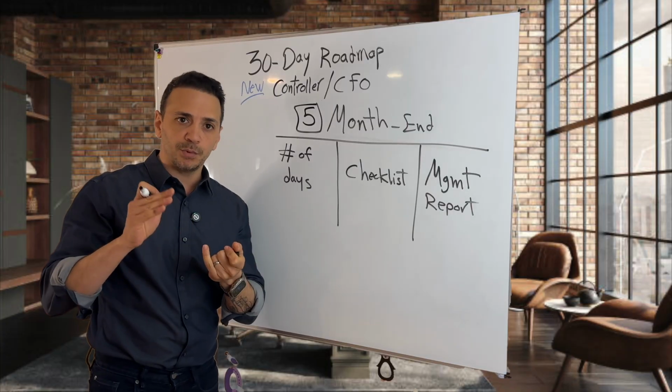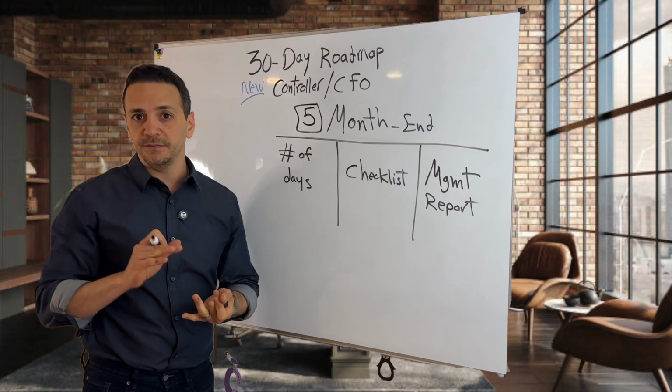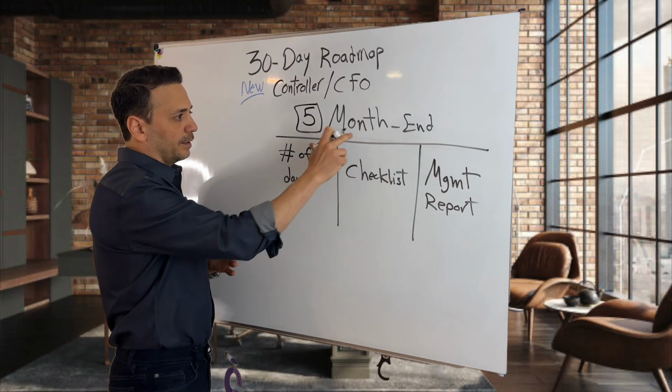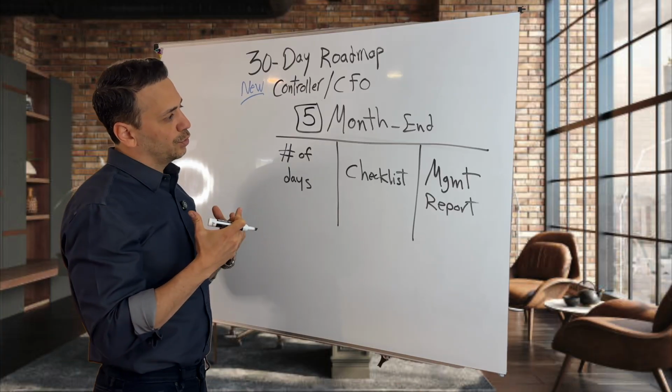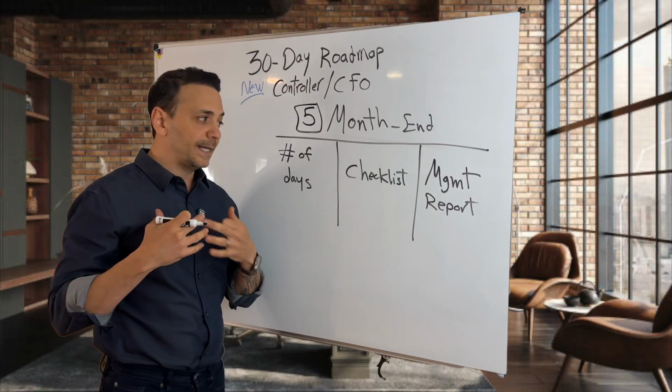So typically a company reports financials internally to management monthly, and then to stakeholders such as investors quarterly and annually. So we look at month end as a CFO or controller to ensure that we have a good process that is timely and efficient and accurate.